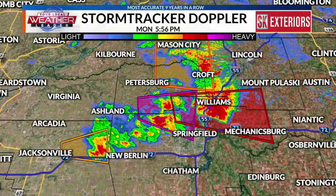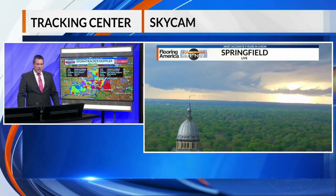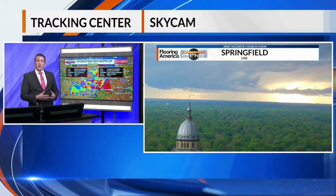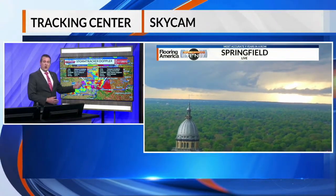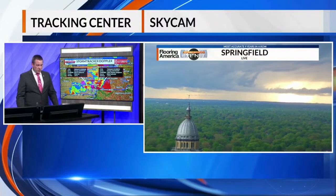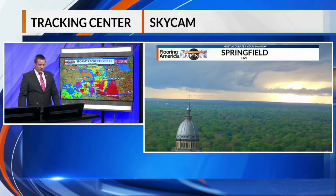Again, this new warning is for radar indication, so that's why it shows up as a red box, because the storm is capable of producing a tornado. There's not one being seen currently as of the moment. Now, as you can see with our double boxes here, we have our Skycam up with our Flooring America INET camera from Springfield, again providing us a great vantage point of the storm, which is essentially straight north of Springfield. That's the one that we are watching for.